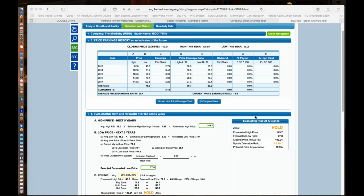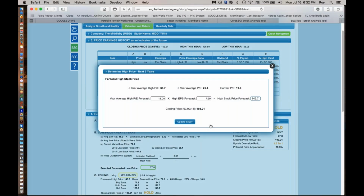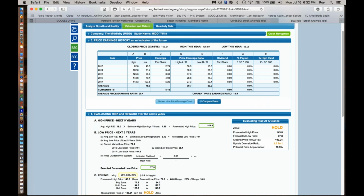But Roy, I think if you click on the 143 on your screen, that'll open up. Oh yeah, it says your average. It says your average, so you can. But what I've seen with a lot of ours in our group is they just automatically have used the average. I'm just cautioning everyone to be a little resistant to that.